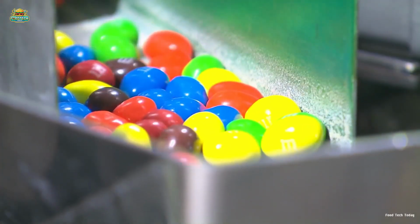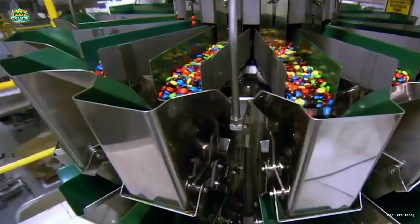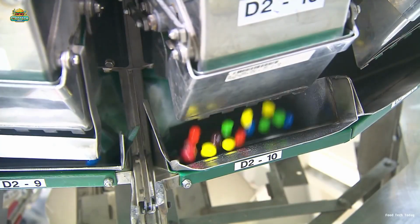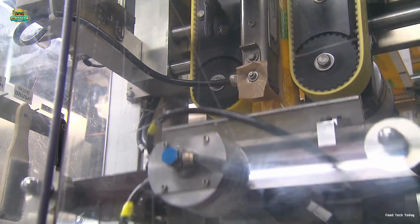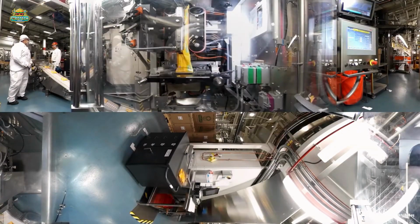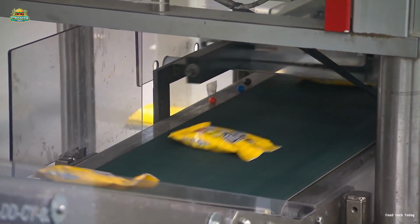The final step in this journey is the modern packaging line, where each M&M is carefully handled and wrapped. First, the candies are counted by ultra-precise electronic scales to ensure that each M&M package contains the exact number of candies as per the pre-calculated ratio. Next, the colorful soldiers of M&M are placed into vibrant packaging, ready for their adventure to the consumer's hands.